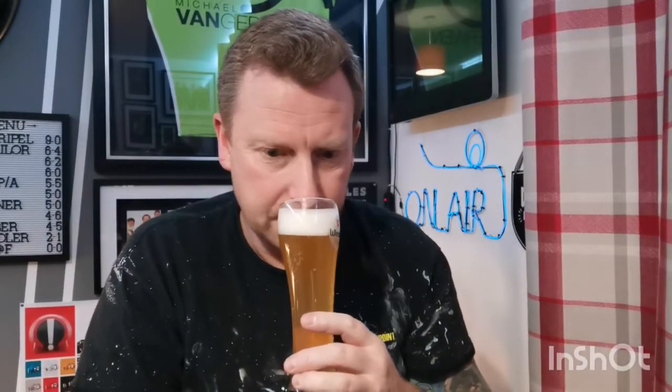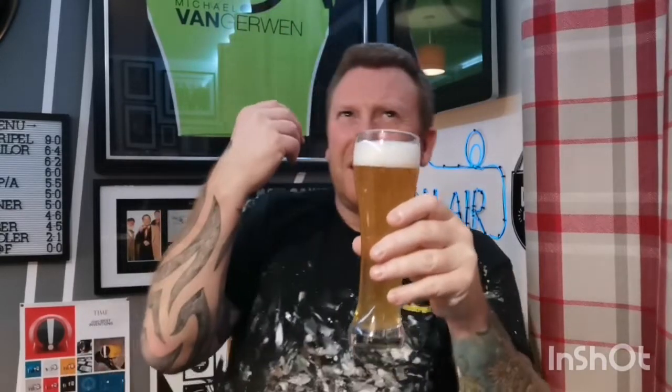So let's give it a swirl, see what we get on the nose. I'll be honest, you are getting that wheat beer sort of smell. Very subtle for me. Picking more of the coriander up now. It sort of seems to be coming to the top a bit now. Big in coriander sort of smell. Very wheaty. Smells okay. I mean, it smells as you'd expect. So without further ado, let's dive in, see what it's like. Cheers, everyone.